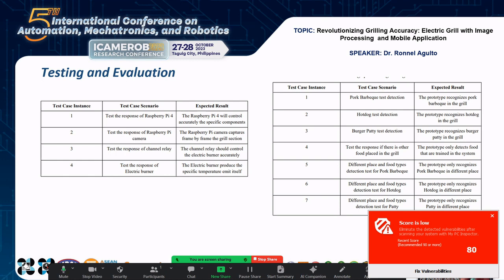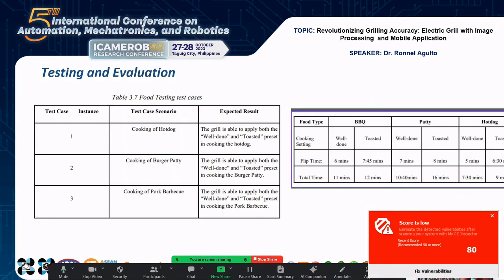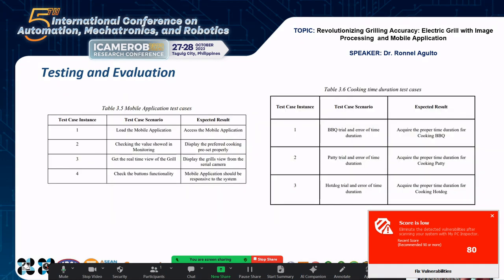On the other hand, table 3.4 shows all the expected results in the image processing test cases. This represents the different scenarios of recognizing the food images on the electric grill. And then we also have table 3.5, which shows the features and functions of the desired mobile application. This will examine the application's response in receiving data from the system and commands. These test cases are conducted to test the response as well as the monitoring and controlling functionality.